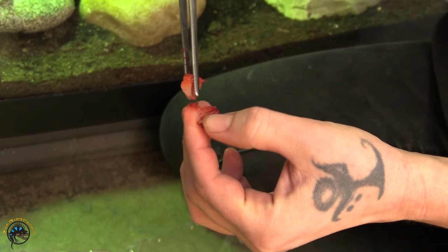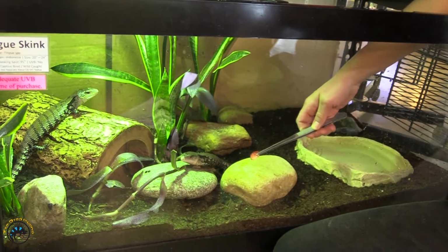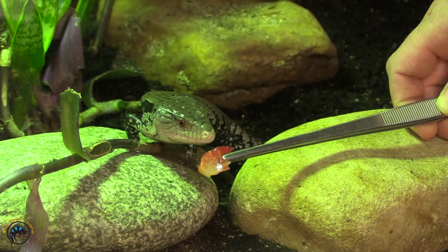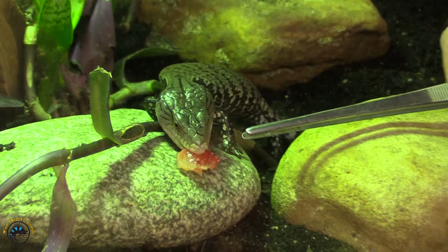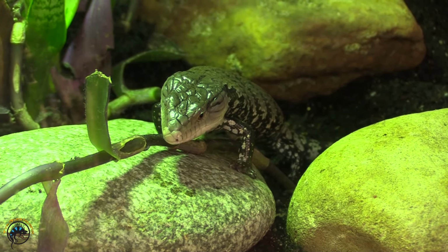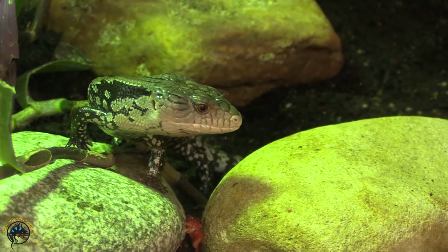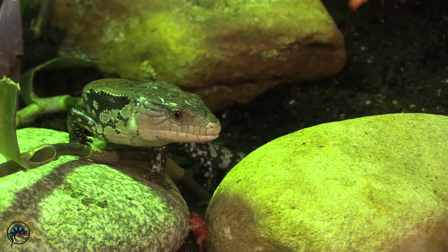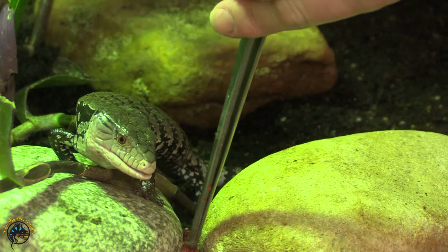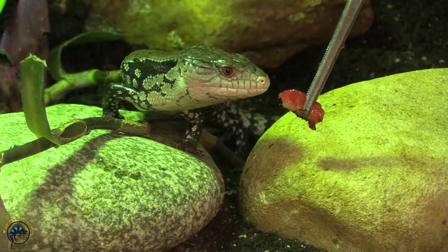Now the thing with strawberries is actually they are high in oxalates, and you can have some oxalates in your diet for your animal, but you don't want a lot. Basically what oxalates do is that they bind to calcium. So even if you've put calcium onto your food, the reptile will not be able to properly intake their calcium and can get MBD from it, and is also known to create kidney stones. So as good as they are, you gotta do it in small portions.